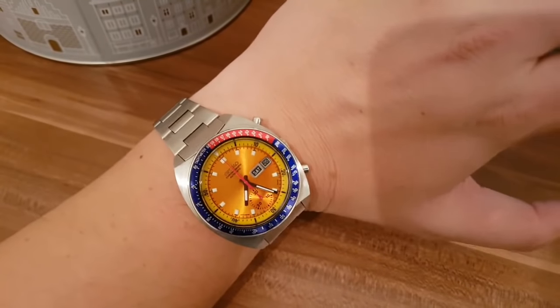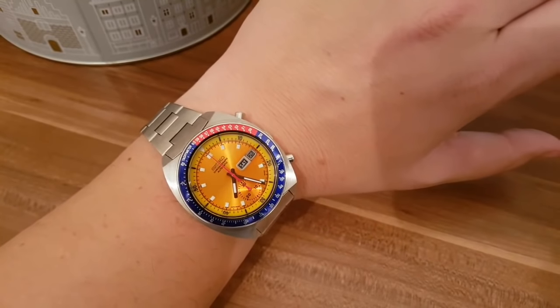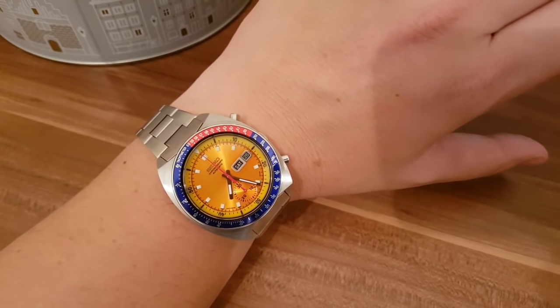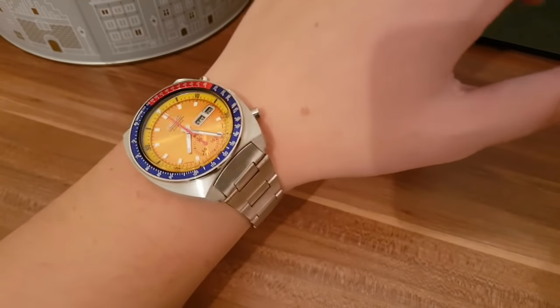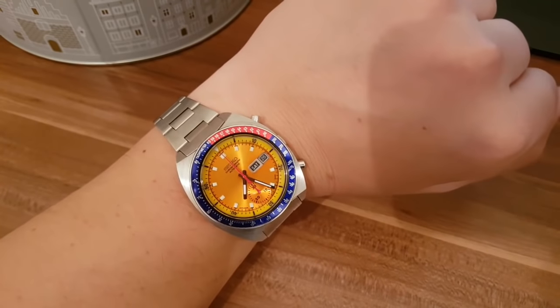So, yeah, this is it. This is the watch I went to buy. It was well worth the trip. And I gotta tell you, this is just a perfect example.